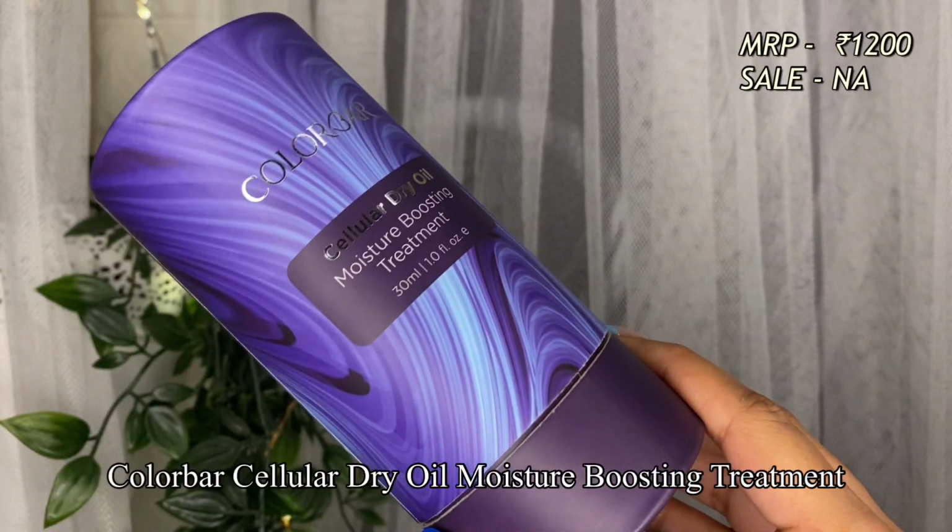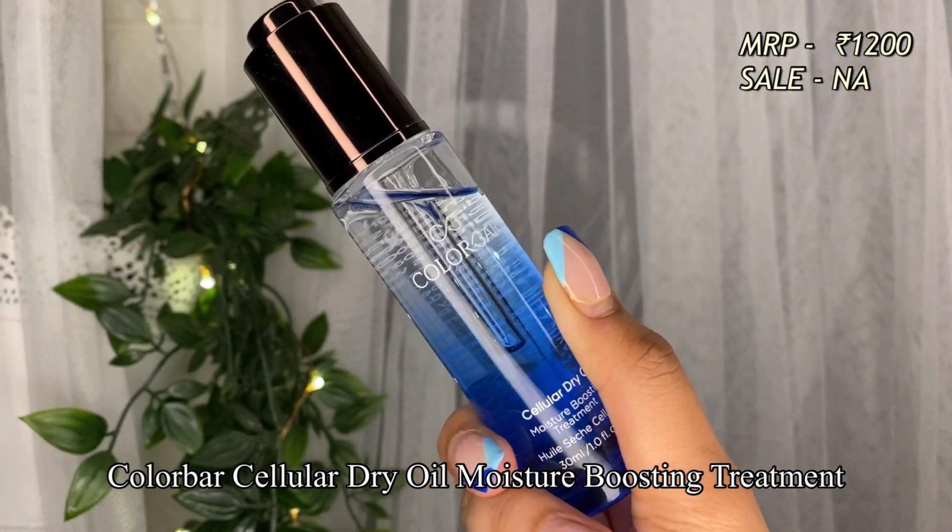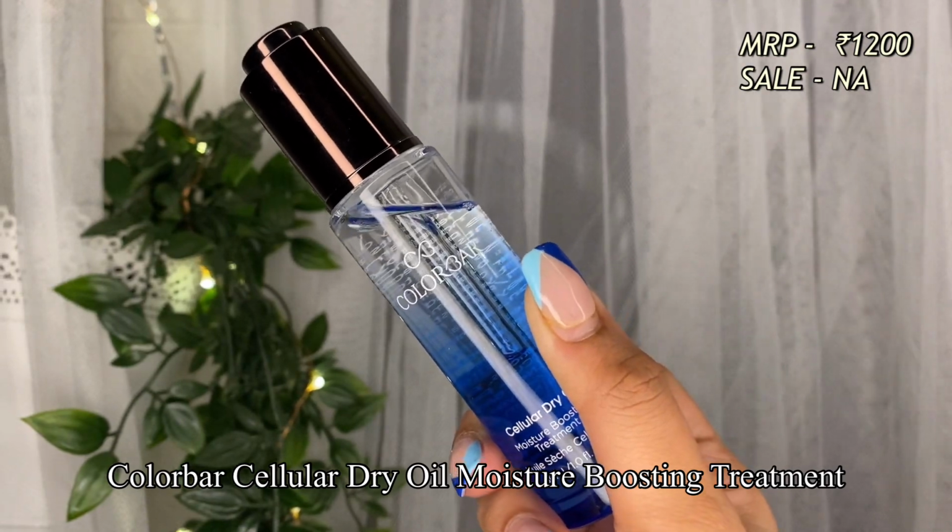Next up, I went ahead and bought this Colorbar Cellular Dry Oil, and this is what it looks like. It has this dropper, and I have heard a lot of good things about it. It was very hyped recently, and it's quite expensive. It is 1200 rupees, and I got it after the sale. I don't know why I did that, because in the sale it was out of stock for the most part, so I bought it for the full price.